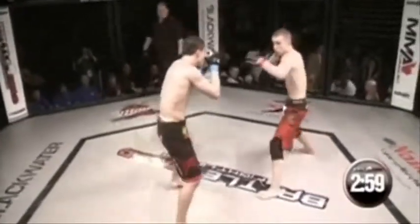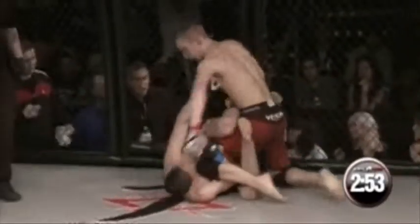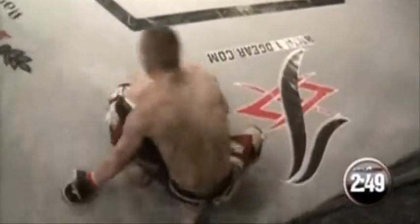Fighters ready, let's fight. Round number 2 underway here, co-main event, Battlefield Fight League 6. Chris got caught right off the bat. Kennedy comes in looking to end it. He's looking for a knee bar though, Craig. He might actually have a knee bar from the bottom here.